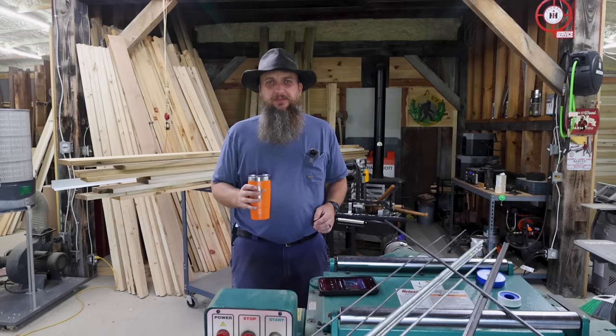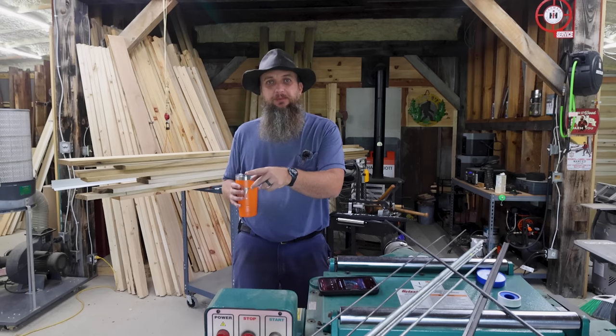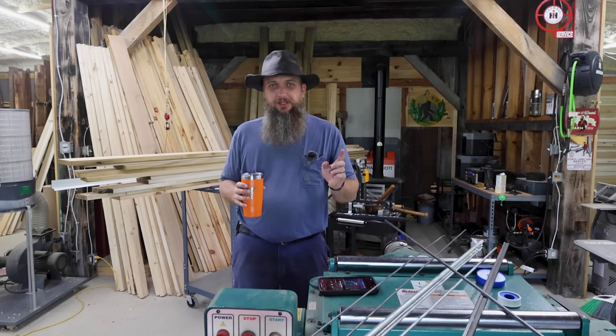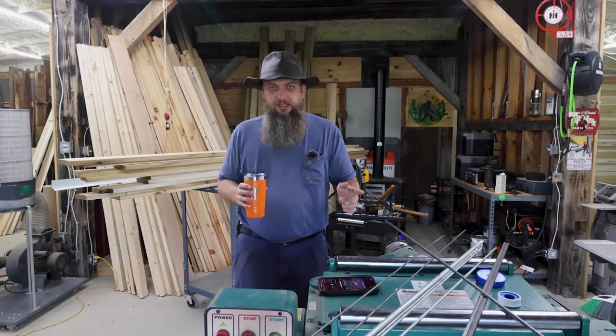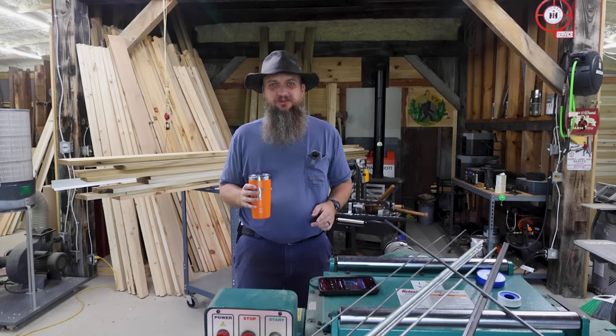Now, I got a lot of stuff on my list to get done today, friends. I need to put up a small little partition over here. I need to work on the anvil stand. I need to put a new table together for my new welder to go on. And I also need to get some bolts and put them in some vinegar. That will make more sense once we do that here in just a minute.